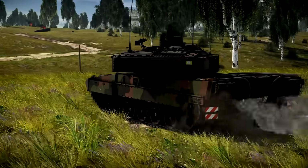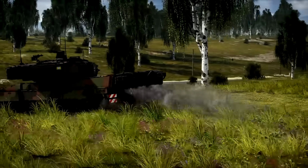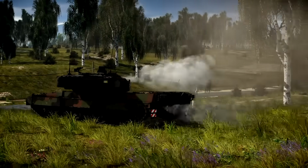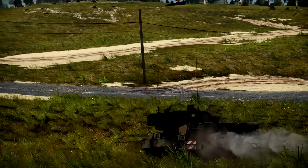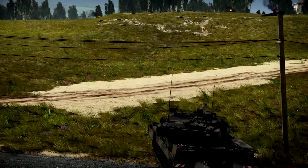So for example, top-down attacks would not work too much in theory against this tank, like the ATGMs that we see on the Americans' Bradley and stuff, right? And the Swedish, I think, have one of these, right? So yeah, pretty interesting, right?